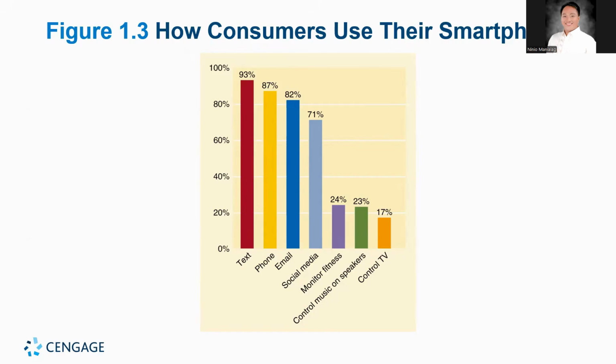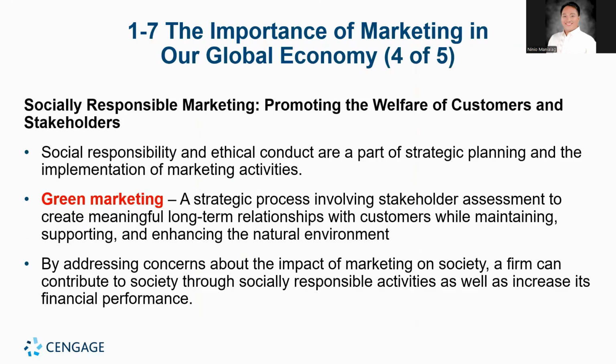Since consumers spend a significant amount of time using smartphones, businesses must understand how customers use these devices. Smartphones provide opportunities for marketers to communicate, promote products, collect customers' information, and build stronger relationships with their target market.